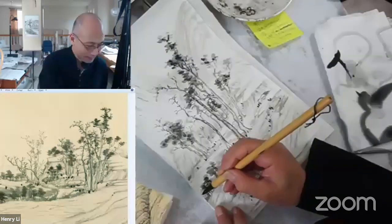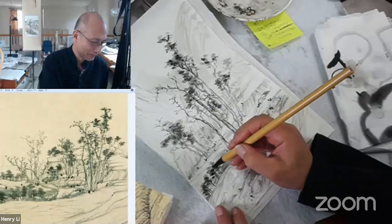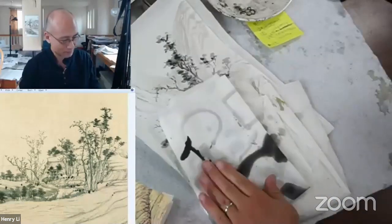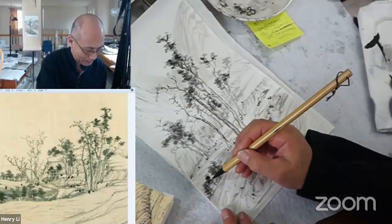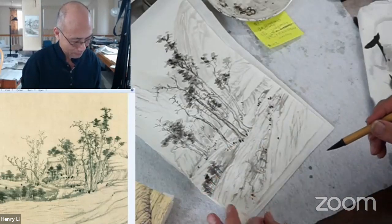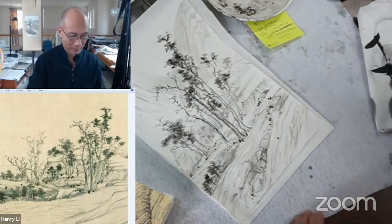one more layer. So always add more layers after the first layer dries, and use a different tone, lighter or darker. Usually lighter first, then dark. You can add multiple layers. Just make one darker than the other. Okay, and that's it. I'll write my signature on this here.